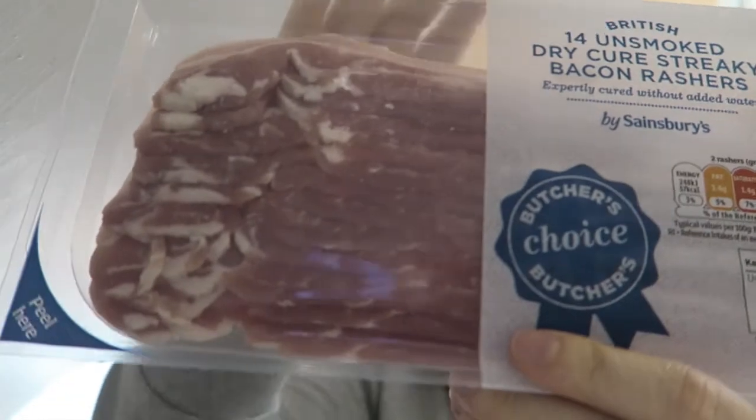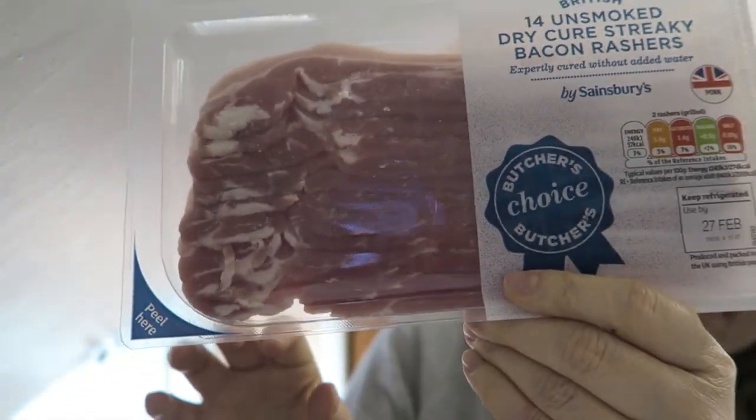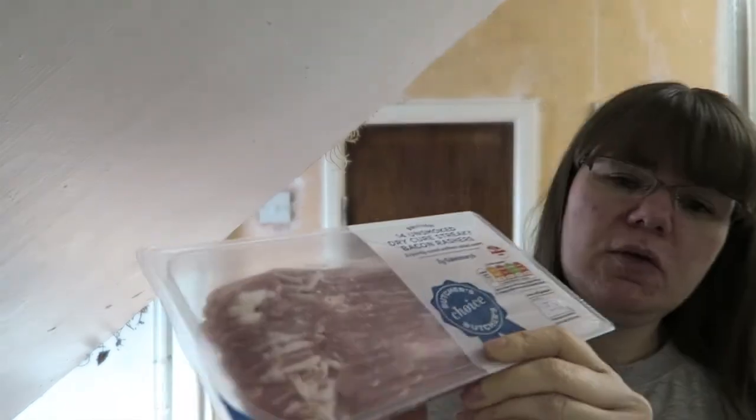Some streaky bacon. This is the unsmoked. I couldn't find this on the app, but most streaky bacon is 1.5 syns per rasher, so I'm just assuming it would be the same. It's kind of annoying, this app. I cannot find half the things on it. So I'm going to take photos and send it all in to them because it kind of bugs me.